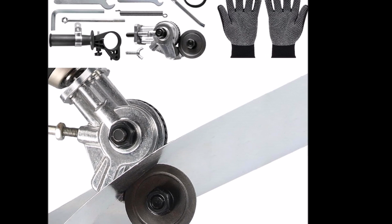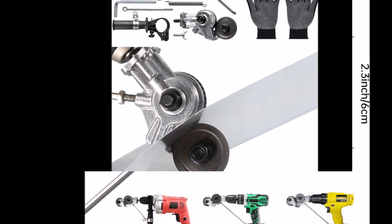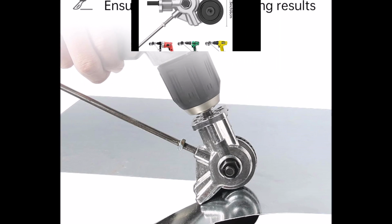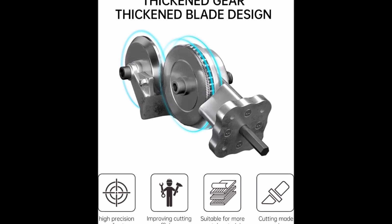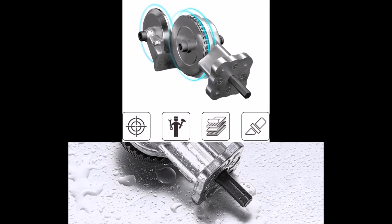Number 10. The Metal Nibbler Drill Attachment is a versatile tool designed for precise and efficient cutting of lightweight metals, catering to DIY enthusiasts, homeowners, and renovators. It excels in cutting metal trim pieces, roofing panels, and other lightweight metal materials with ease. Installation is simple and compatible with both corded and cordless drills, ensuring convenience for users.